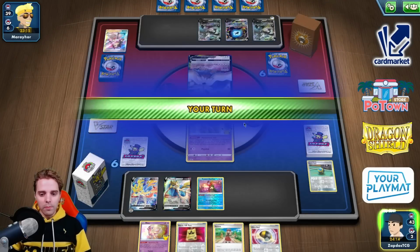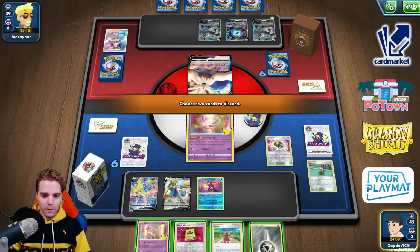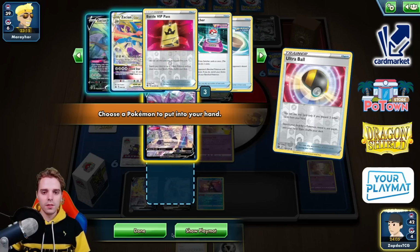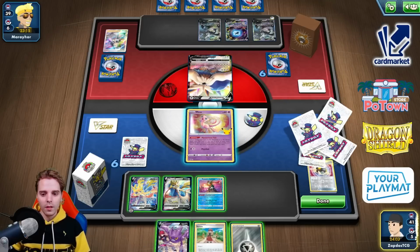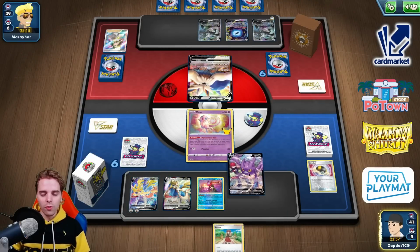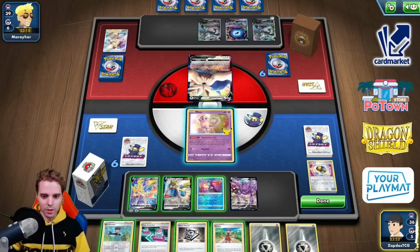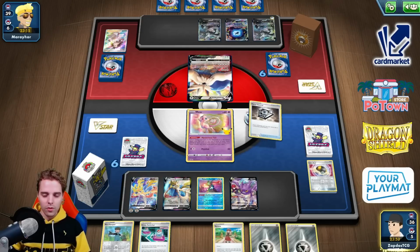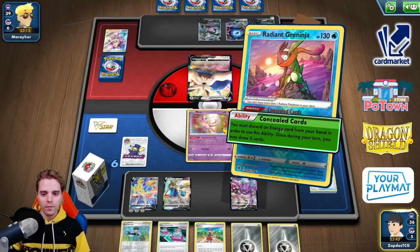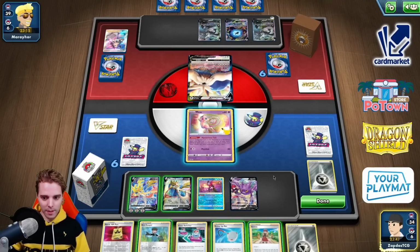There's enough 2 prizers on board to have ourselves a match. Ultra Ball. Get rid of this, get rid of that, getting ourselves Crobat. I will already attach here. Then Crobat for 5 cards. Okay, there's everything we need right now. Saucer. Just need to find a Scoop Up Net and we're off and ready to go. There's the Scoop Up Net already.